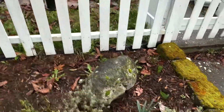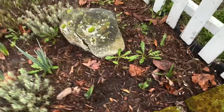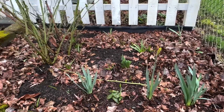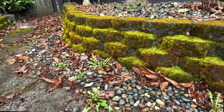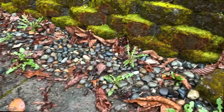And I do fully intend to weed the dandelions out this week. That is on my to-do list. Also on my to-do list is I want to dig all these rocks out in this area, and I want to plant some actual flowers, not dandelions, this year.